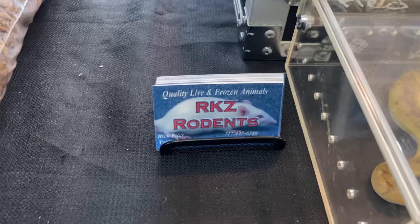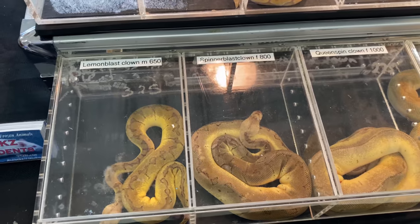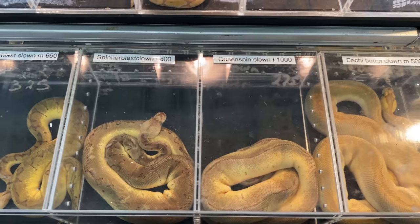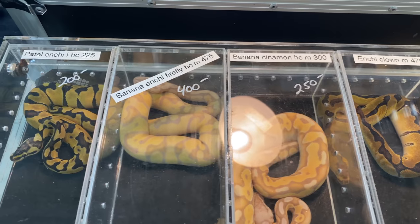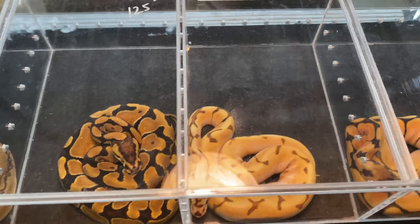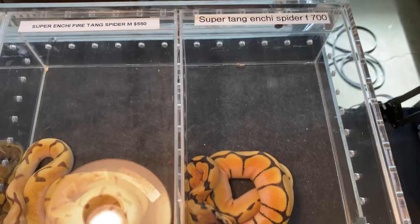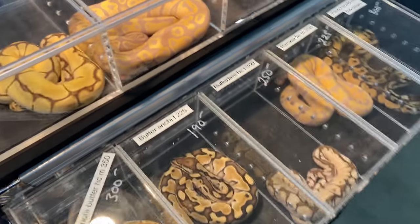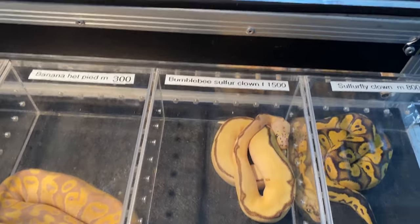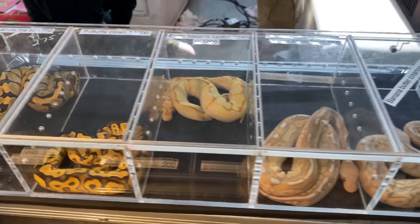Can you see them? We got RKZ rodents here. They got some bagged cypress. And they got a couple ball pythons. Some nice clowns. Enchi clowns. Dang, this one is nice here. It's very orange. Some banana enchi stuff over there. Butter enchi. Bumblebee sulfur clown. Enchi banana spider clown. Sulfur fly clown.